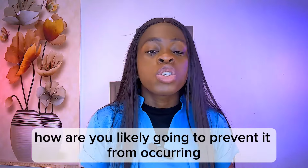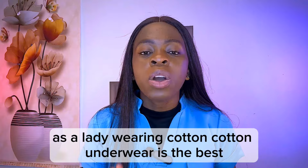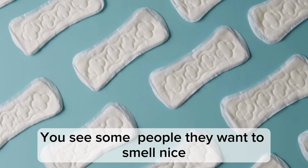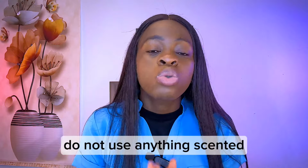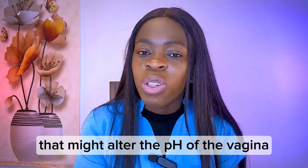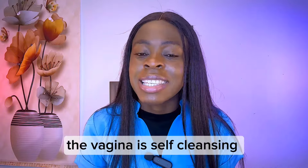So how can you prevent yeast infection from occurring? One, wearing cotton underwear is the best. Do not use scented soap or scented tampons on your vagina. Some people want to smell nice, so they get scented tampons and scented powder. Do not use anything scented or harsh on the vagina, because that might kill the good bacteria and alter the pH of the vagina. Do not use your hands to wash inside the vagina. No matter what you see on social media, the vagina is self-cleansing.